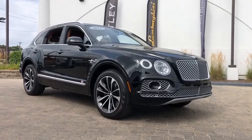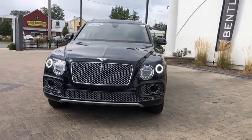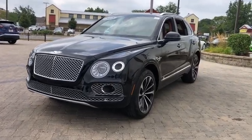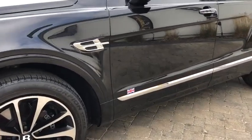Stop by and take a look at the 2018 Bentley Bentayga. The Bentley Bentayga is a robust SUV with plenty of power. Rich leather and incredible attention to detail make for a fabulous interior. This vehicle has less than 5,000 miles. Here are some of this vehicle's great options.